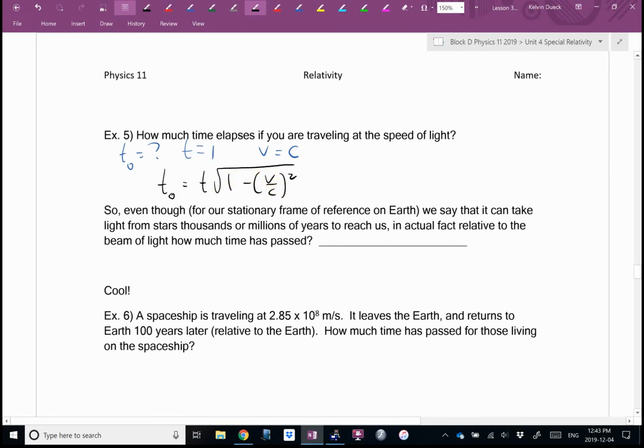Yeah, I got you. Eventually, you're going to learn, we call that the gamma function. And so we would say T times the gamma. That I'll teach you to abbreviate, but that's next lesson. So if I put in a 1, square root of 1 minus, this time we're traveling at the speed of light over C all squared.